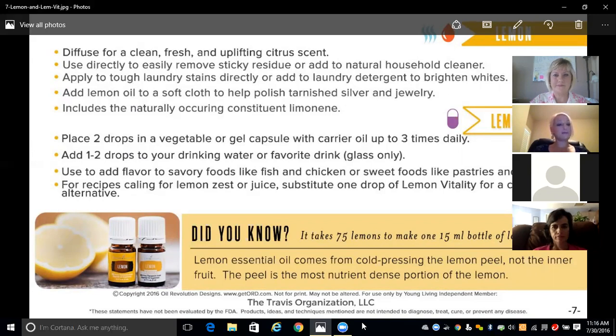And then the lemon vitality is delicious in water, and not only is it delicious, but it's much more concentrated than if you put lemon slices in your water, and it's great for balancing your pH levels. So I absolutely love lemon and peppermint vitality. I drink it every day. Another great blend is lemon, peppermint, and lavender. You can Google for some uses for that blend. They're awesome together.